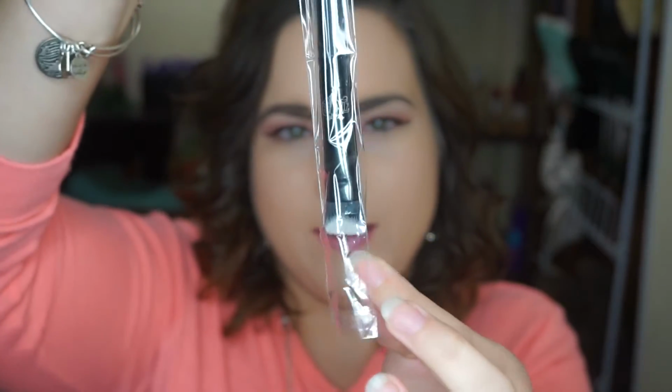It has its own brush. This is the Lock-It Edge Concealer Brush. I believe this is also new. I decided to give it a go because I feel like if Kat Von D created it for concealer, it's probably going to work better than anything I already have. Well, come on. Oh my gosh, okay.